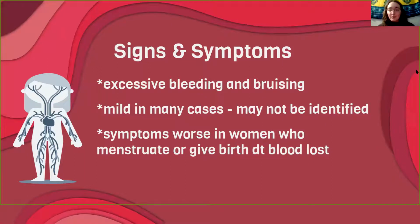The signs and symptoms, as I said, it's a clotting disorder, so mostly excessive bleeding and bruising. Many cases are mild. There's a whole range from mild to very severe. So a lot of people don't necessarily know they have von Willebrand disease. They might know that something is wrong, that they are more prone to bruising and bleeding than other people, but it's not always identified.